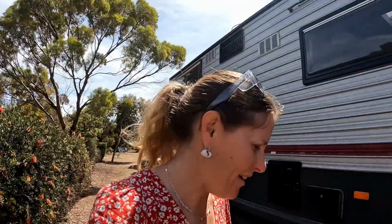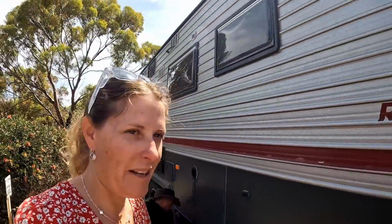Alright, so we're getting water. So this RV stop's about 5 minutes out of Tumby Bay, and there's a dump point and a water refill here. You can also stay here for up to 14 nights. It's only $10 a night, so it's a pretty good spot really.